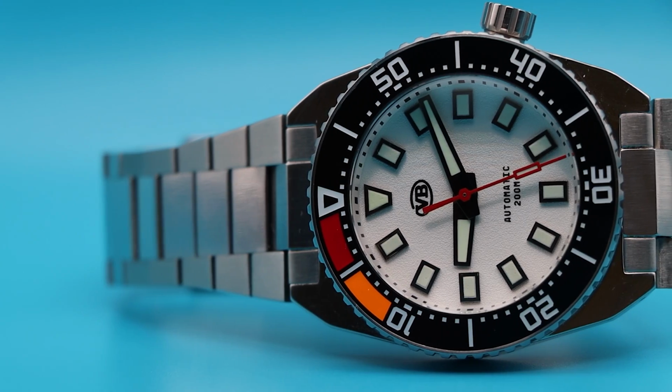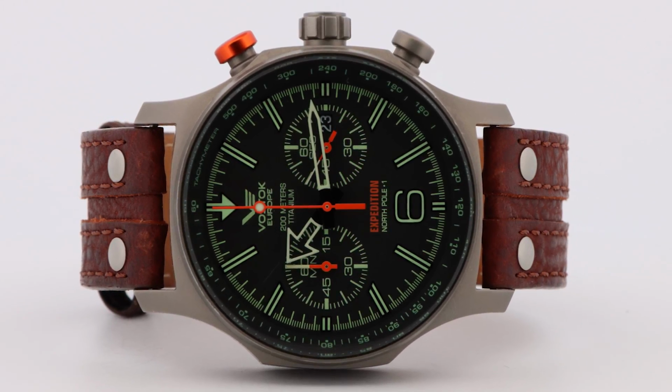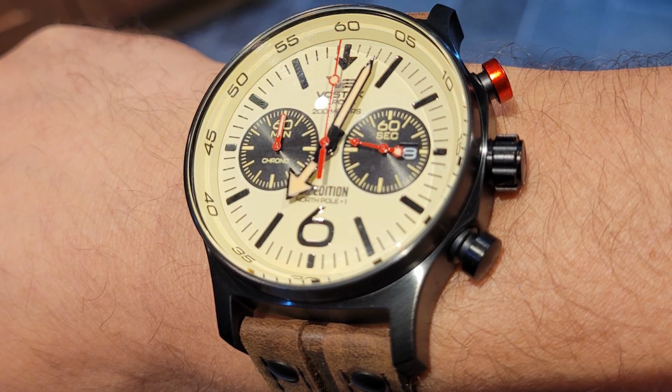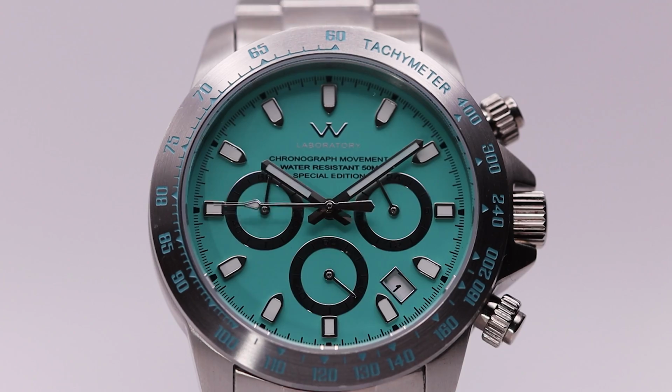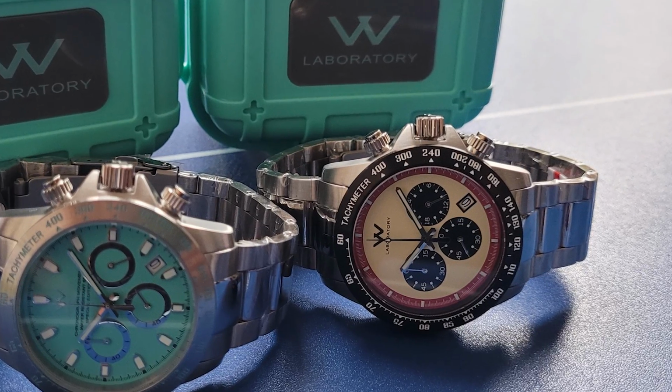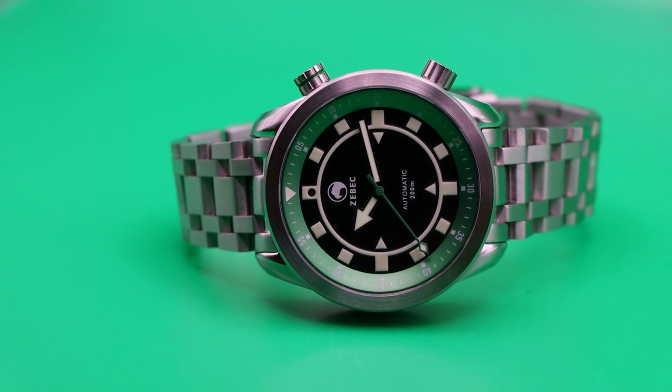Mint Blue Dial, Van Banner PM2 White Dial, Van Banner VBAO, Vostok Europe Expedition Black Dial, Vostok European Expedition Nord Pole White Full Lume Dial, W Laboratory Convex Auto, W Laboratory Speed T Blue, W Laboratory Speed Vintage, the Yema LED Kavinsky, and the Zebek Corsair ZC1.